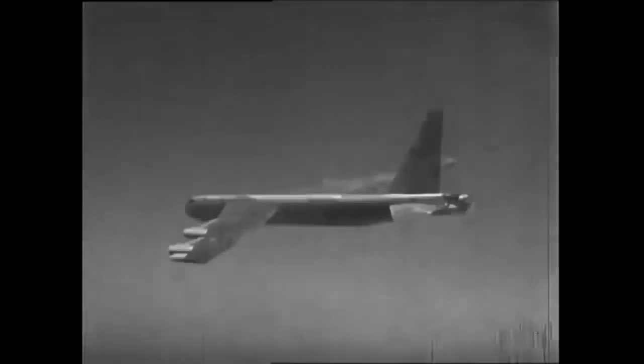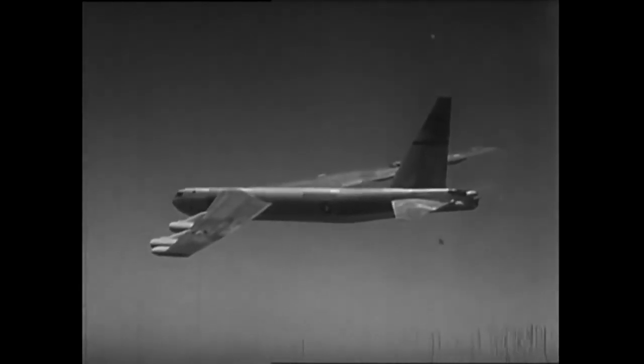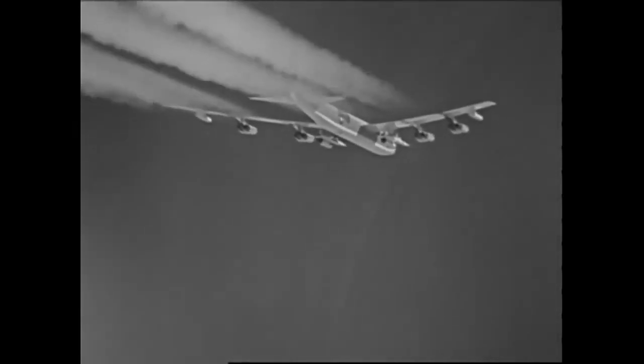By 1960, SAC was running an operation called Positive Control Launch to ensure the survivability of its bombers. This deployment of nuclear-armed B-52s would present new challenges for detonation safety.